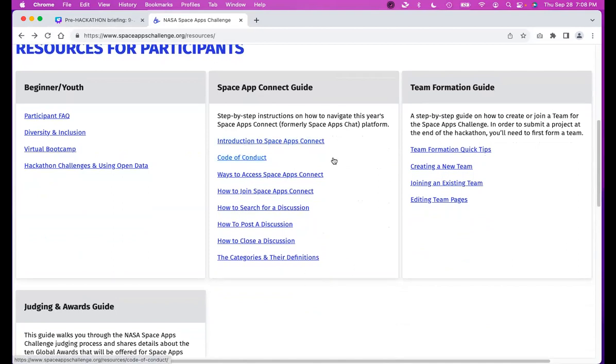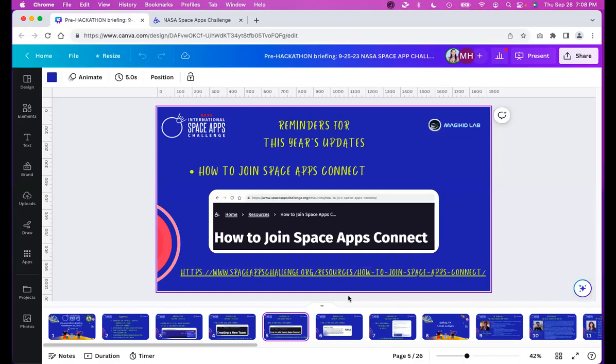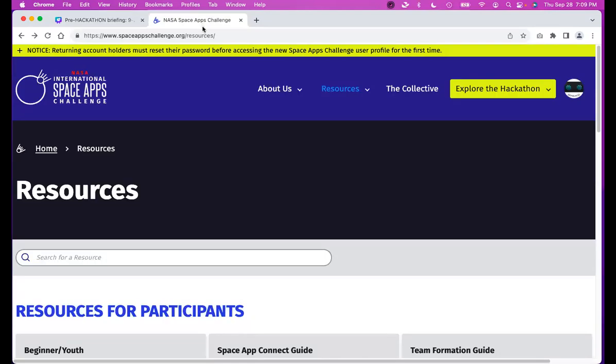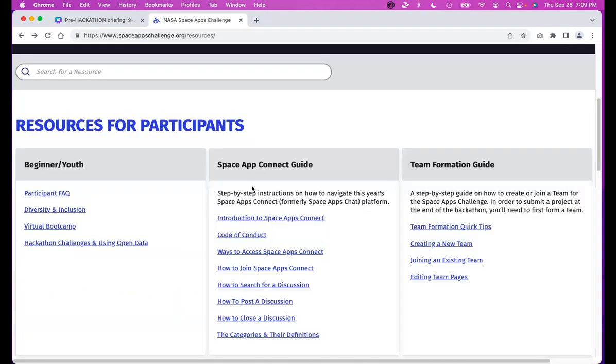The one thing about GitHub is that, just like their website, you have to be a certain age. For GitHub specifically, they list this: you must be age 13 years or older, and they don't permit anyone under 13. So if you are, let's say, a student and you're 12 or something like that, you would want to have your parents look at it and sign up, or a mentor could do this for you as well. You could review what's on there, but you wouldn't be able to have those conversations with it.